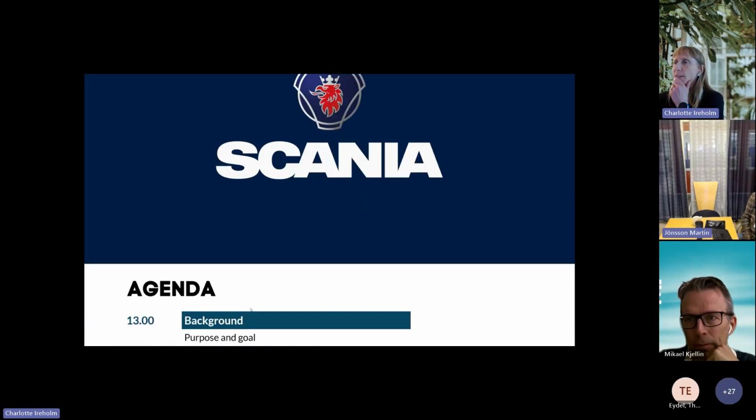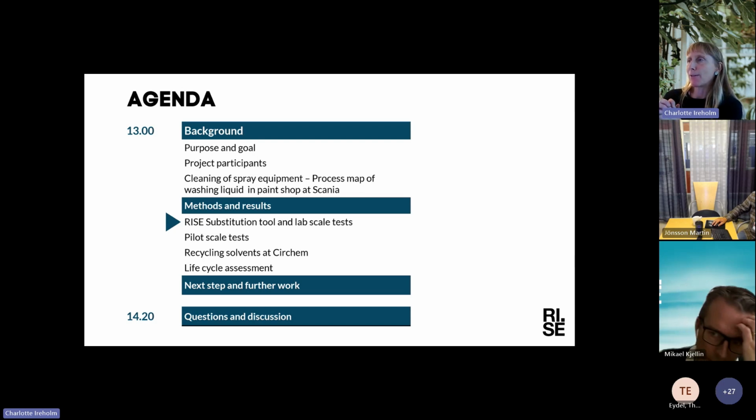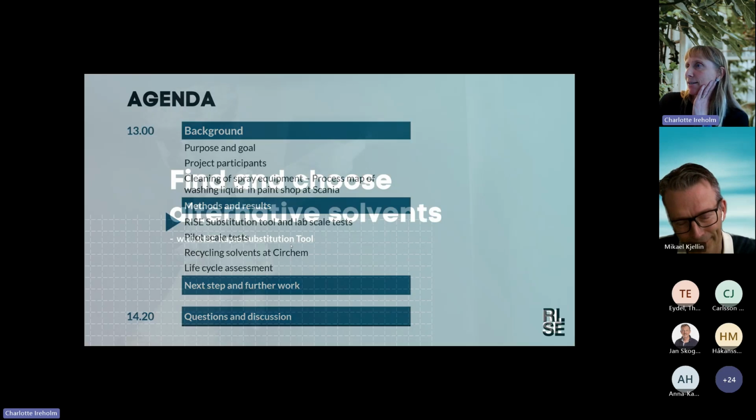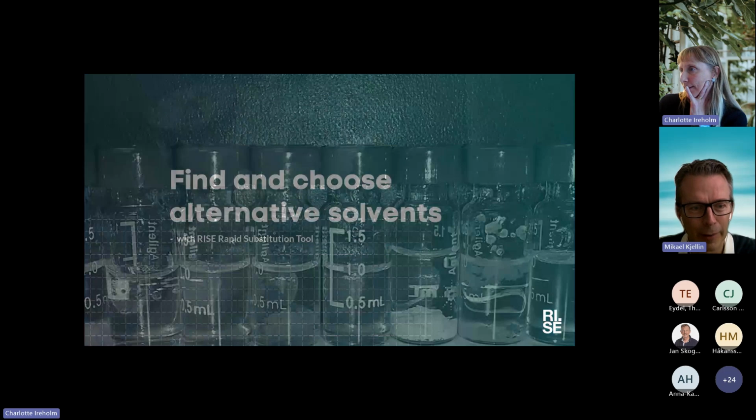Thank you, Martin. So then you have the background. You know the thinner volumes that we are looking at, or have been looking at, in the project. So we will give the word to my colleague Mikael Kjellin, who is going to tell you about a substitution tool where we look at alternative solvents and some overview of the lab scale tests that we have been doing.